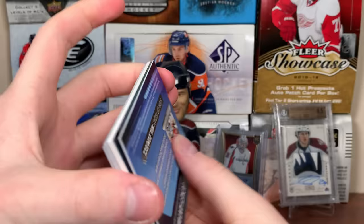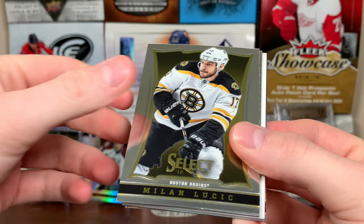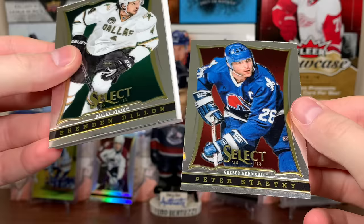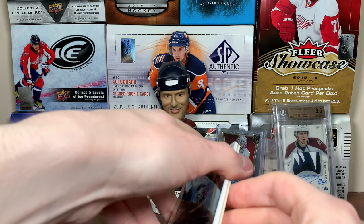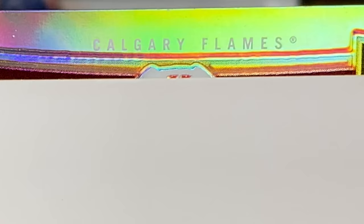Okay, well, how are we going to do this? We got Rick Nash. There's Milan Lucic. Brendan Dillon, so this could be big. There's Peter Stastny, dang. Okay, that's the card there. We got Christian Ehrhoff. Let me just put that behind there, and then reverse it there. So, ooh, it's a Prizm version, so if it's a good name. Ooh, come on, be a good name. Calgary Flame, Sean Monahan? Nope. Don't even know who that is.